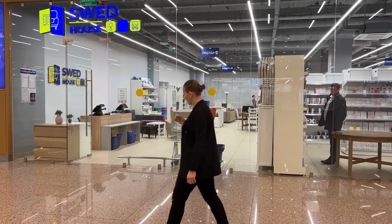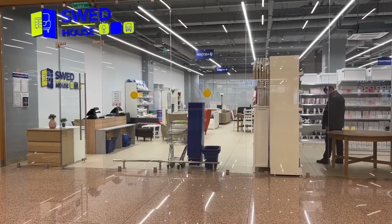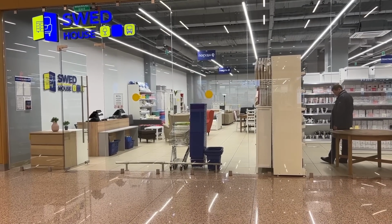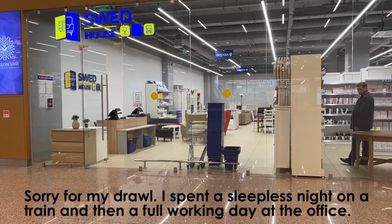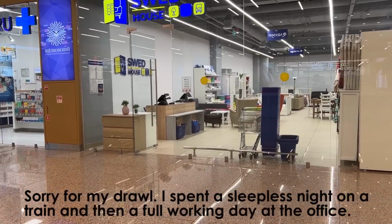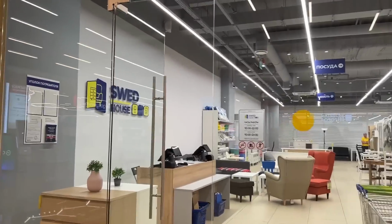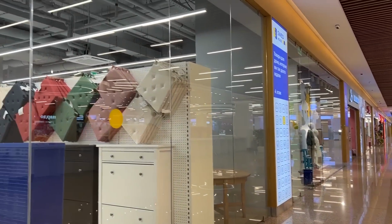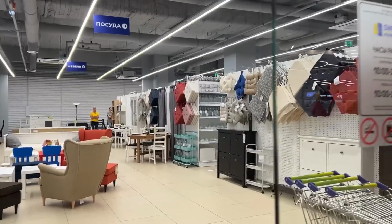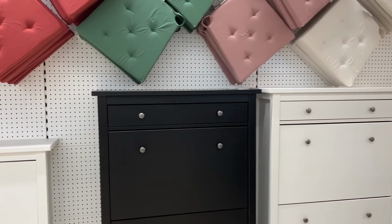Let's go. So it's pretty much obvious even here, not inside the store, that the store is much smaller than the IKEA was. So okay, let's go. I hope this is the entrance because they also have an entrance or exit. I don't know. Just let's have a look.